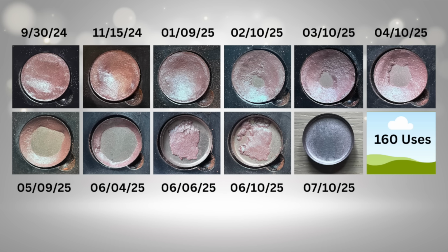And I really enjoyed this. Sometimes I'd wear it all over the lid, sometimes I would wear it as an inner corner highlight. It was just stunning. I enjoyed it thoroughly from the very beginning all the way to when it was finished. The Clionadh shimmer formulas, it might just be the duochromes, I'm not sure, but these are very creamy, and they have stayed creamy the entire time I had them.